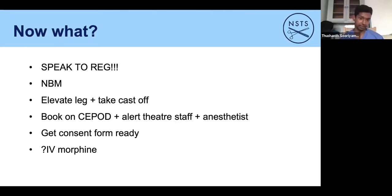So you get your consent. You obviously can't consent as an F1 or SHO, so you'll just get the consent form ready, let the patient know what's going on, and you might try and treat or give a few more painkillers. Of course, your options are a bit limited, so Reg will tell you what to do, or you can even ask the anaesthetist to manage pain. This patient could warrant a little bit of IV morphine.